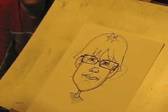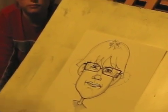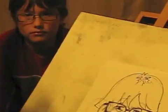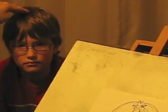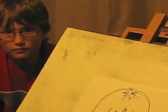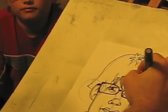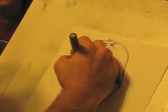Now his hair, I'm going to go with a darker gray. Just add a little bit more shading. If you look at his hair, you can see that's darker here than it is right here. And it's darker on top. So it's darker here, lighter right there, and then darker up top. And this is called a highlight right here, this lighter spot on his hair. So I'm going to take a darker marker. I'm just going to start from the bottom and just make those darker parts.